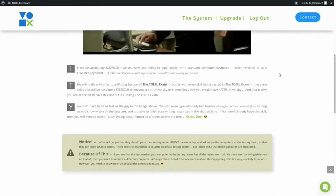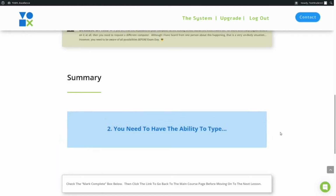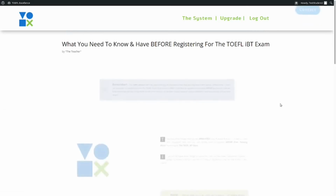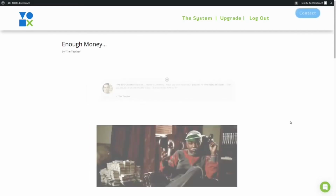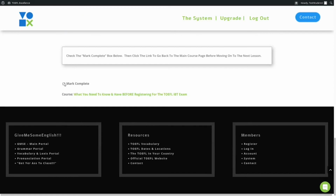So you just read through the texts. Once again, there are summaries at the bottom of each of these lessons. Make sure you mark the lesson complete, and then you can go back to the course page. And once it's marked complete, you'll see that there's a check mark there, and then just go on to the next lesson and read through the lesson, click the mark complete box, and do the same thing for every single one of these lessons in this course.